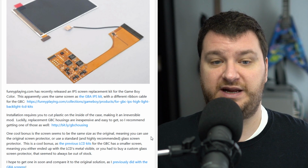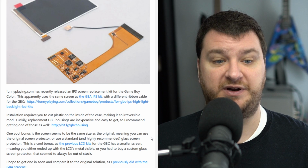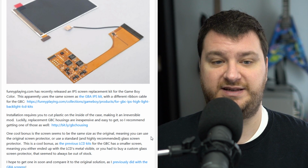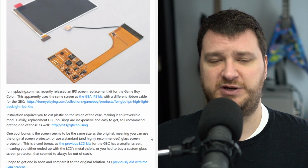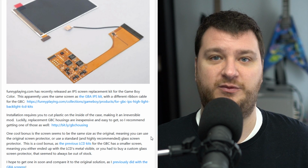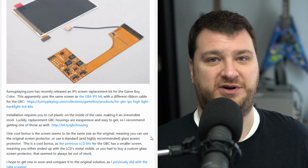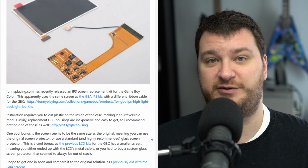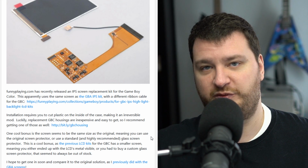So I plan on getting at least one to try out. I'm going to get the replacement housing for this as well, just to make sure that I don't have to hack up an original, especially if I make a mistake. While I never like to waste anything, I feel less bad wasting a $10 aftermarket thing than cutting a chunk out of an original case that you can't really replace anymore with OEM parts.